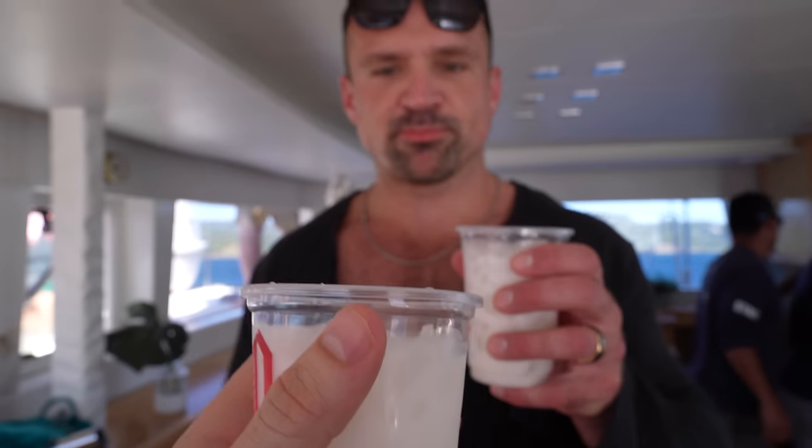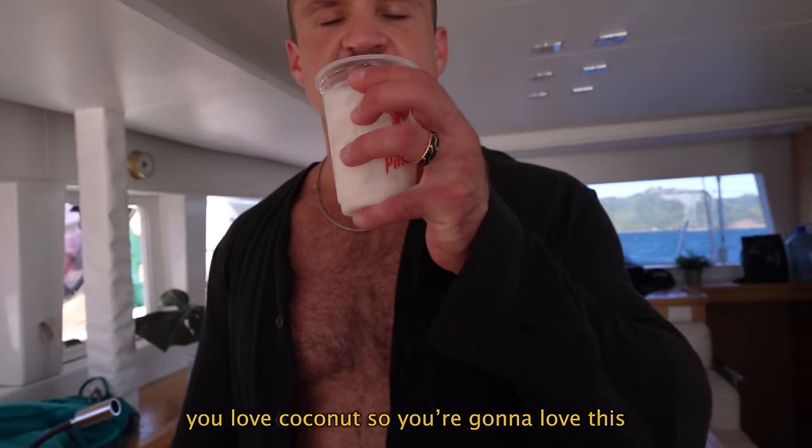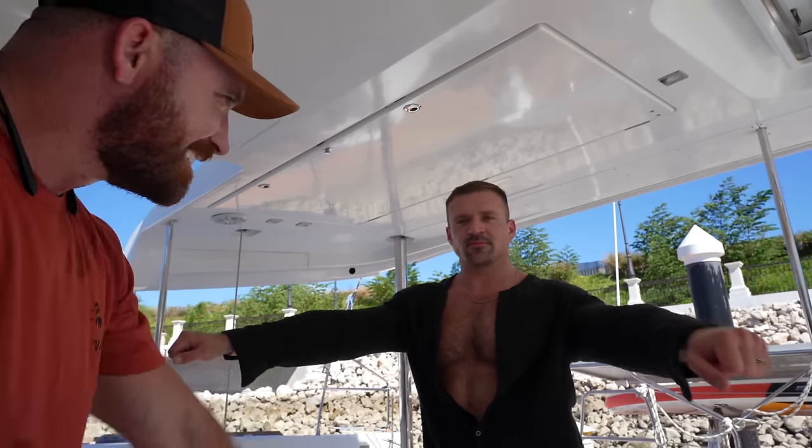Four, that's huge. So this is about a 5-hour sunset cruise. We're gonna cruise along the coastline, do some snorkeling. They're gonna make us lunch later, and they even have an open bar. Cheers. You love coconuts, so you're gonna love it. It's called a Coco Loco. It's really good. Crazy for coconuts.